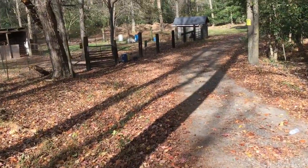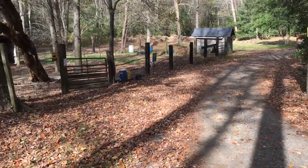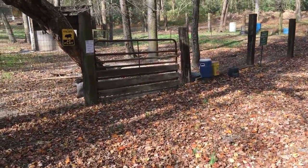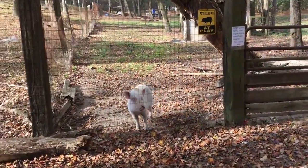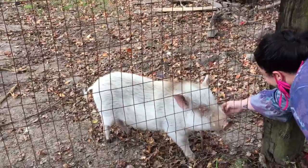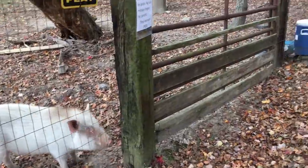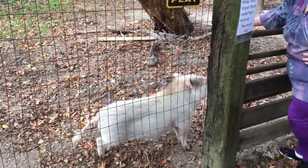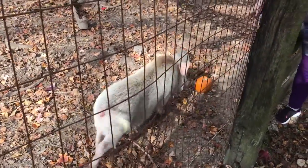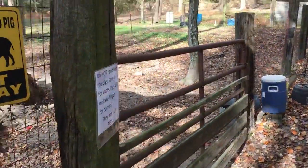Matilda! Hi, baby! I always bring her pumpkins. Oh gosh, she knows! I see that! I see that she knows! Feeding the pig a pumpkin. Really? You can get through that? I guess so. Oh yeah, look at that! Okay, and there goes the pig with the pumpkin.